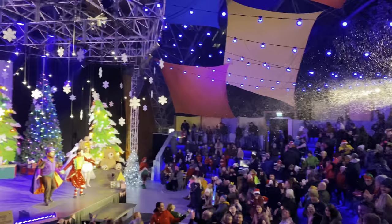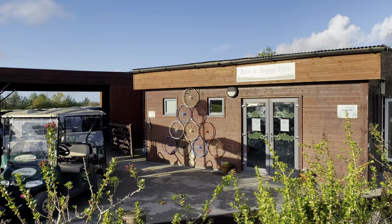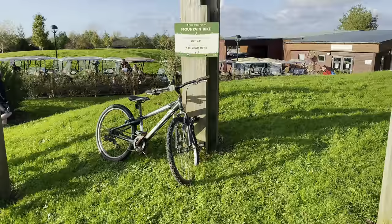But first things first. After you've booked your stay here, the next most important thing is to book a buggy. Bluestone is spread over 500 acres, so you're going to need something to get you about. However, if you're more adventurous, they have different types of bikes you can also hire.